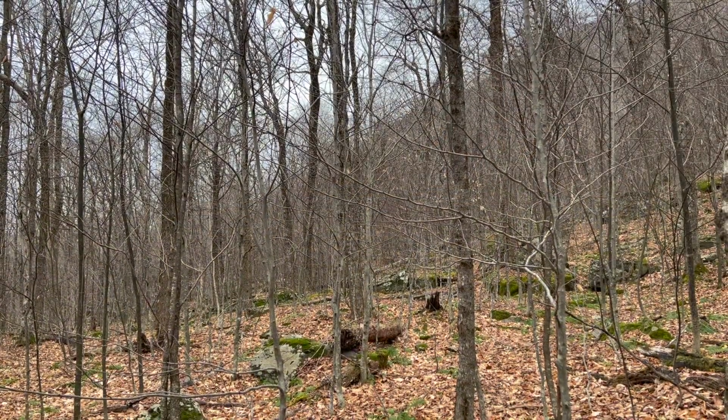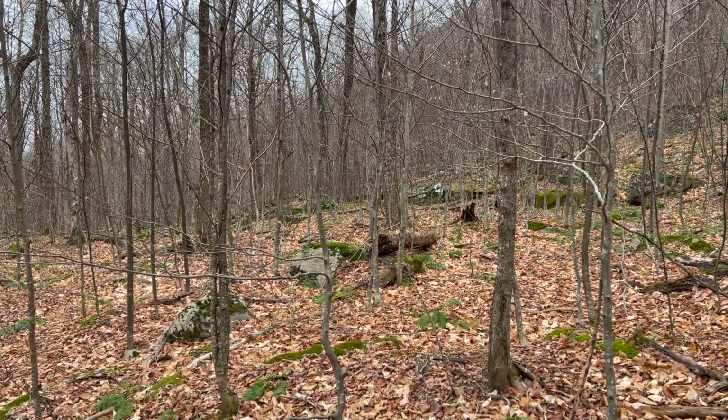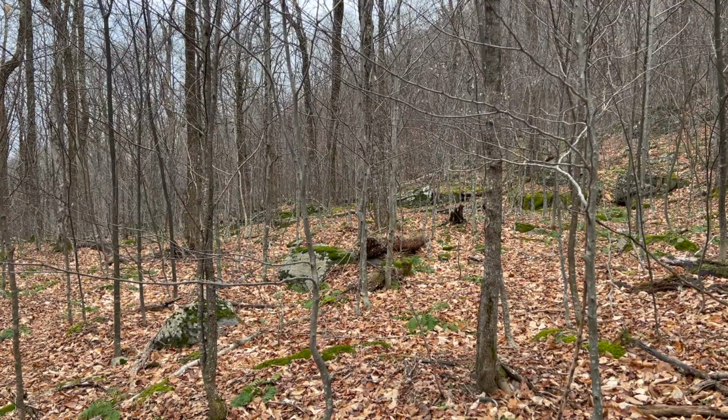Bushwhacking is a bit art and a bit science. We want to get over to the ridge over there, and we've got to get through the woods here to get there. So we're just kind of taking the path of least resistance and trying not to go downhill.